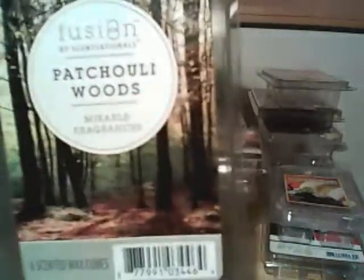Here we got ScentSationals Strawberries and Cream. This one I gotta be in the mood for. Another patchouli I have from Fusion, my favorite patchouli woods. Amazing. Here's another Tuscany Halloween scent.